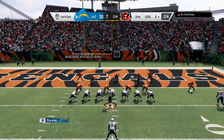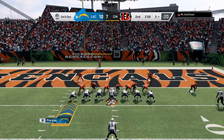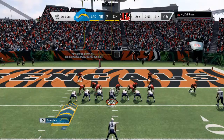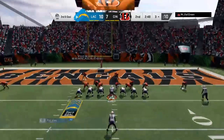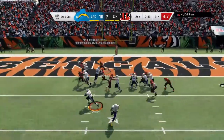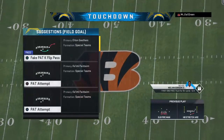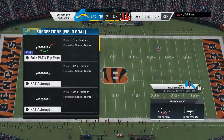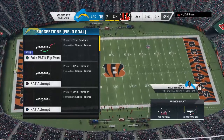Set. 19. Record. 54. Safety creep. They'll try to run this one in. And he is into the end zone. Touchdown, Los Angeles. A great effort there. His 10th touchdown of the season, second of the game. The Chargers, they're able to widen their lead.